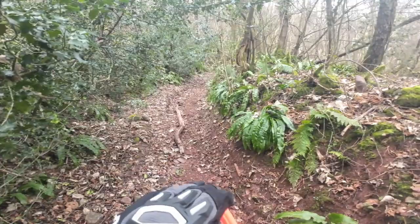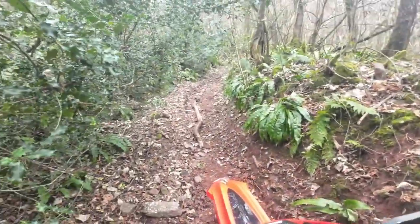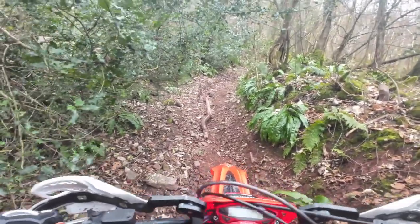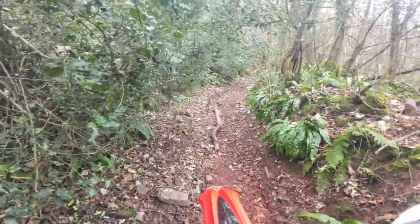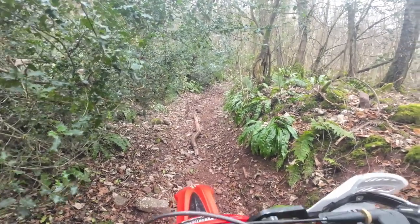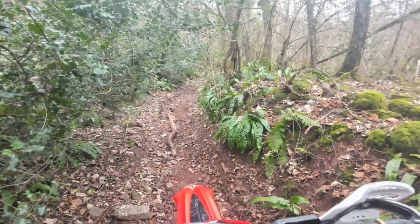Very rarely do I clean it, especially today, I think, because it's really slick out there. So let's give it a go. Let's see how the BETA performs on this section here. It's really going to show its traction, hopefully, when we get to that rock section up there.